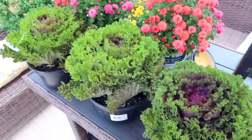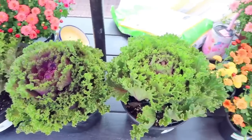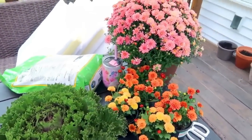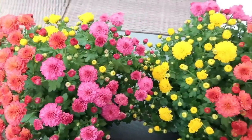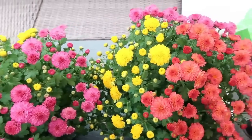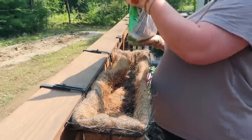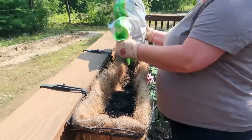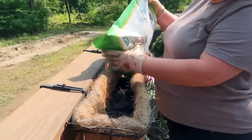So here's what we're going to be using today to decorate the deck. We're using, again, like I said, that beautiful ornamental cabbage, as well as all of the mums. And I am so excited. I've got these beautiful tricolor mums that I found at Walmart. They're absolutely beautiful. They are by Better Homes and Gardens, and they were very affordable. They were less than $10 each. The ornamental cabbage are from a local grocery store, Price Chopper. I spent $5.99 on those, so those are also pretty affordable.